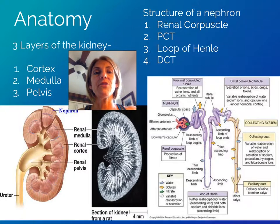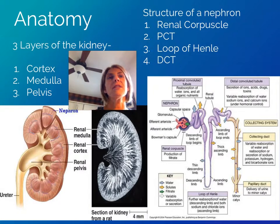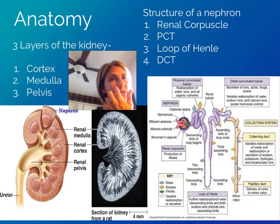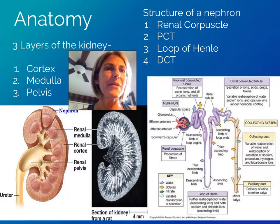Here we have the medullary pyramids. Their job is going to be to collect all of the urine that was formed. And then they're going to drain through the calyces, but we don't need to know those specific parts. We want the big overall picture. They're going to drain into the renal pelvis, and the pelvis then is connected to the ureter, which sends urine on its way. This is kind of a cool picture over here that shows the 3 layers. So you can see the cortex, the medulla, and the pelvis right there.